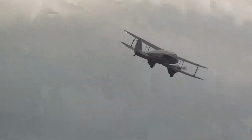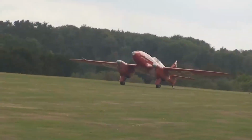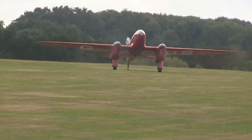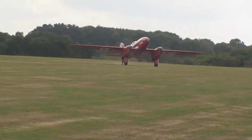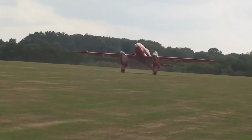As you know, aviation travel, and one of the markets they looked at very carefully was that of the commuter market. For instance, the islands of Scotland, the easiest way to get around is by aircraft. Now that's where the Dragon Rapide came in, and it stayed until the late 1960s.